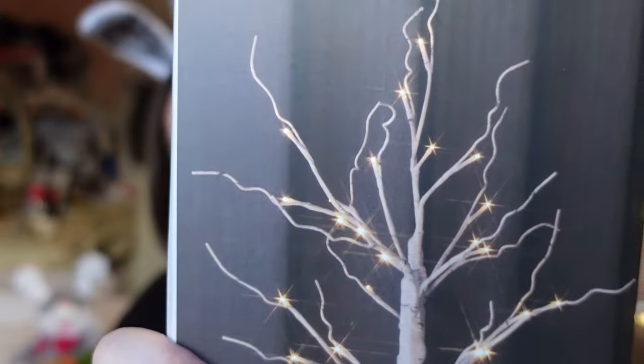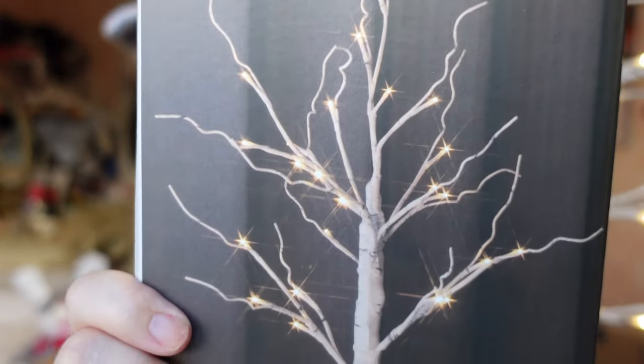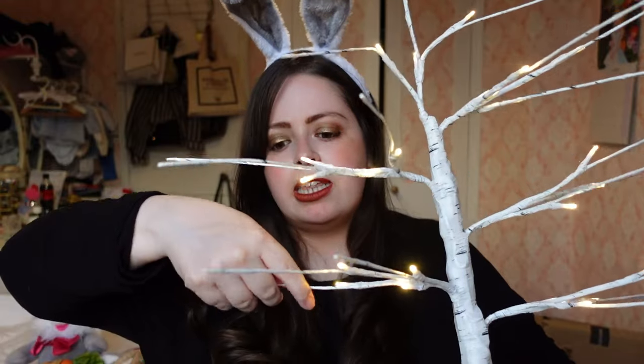It was supposed to be swirls. So all the twigs were supposed to be swirled like this. Can you see? And with this, you really couldn't. It's too rigid to kind of swirl into anything.